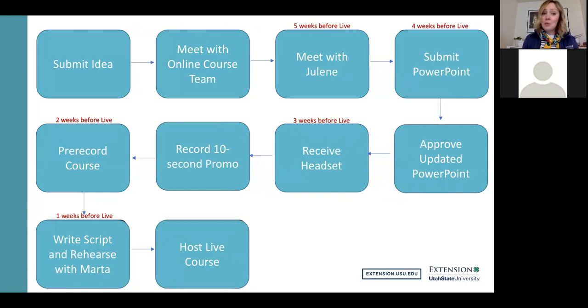And your next step would be to pre-record your course. So you'll have your updated PowerPoint, you'll sit down, put your headset on, and essentially teach. And if you make a mistake, you can stop and say it over again, because those things can be edited out. So it's very low key, no pressure, unlike a live scenario. Hoping to make this as easy as possible for you.